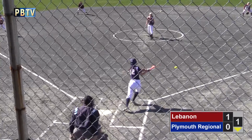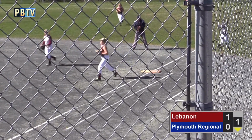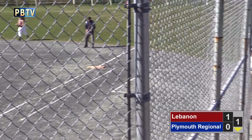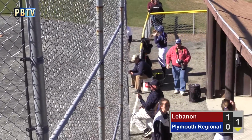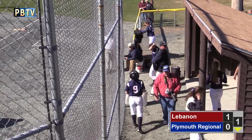Here comes the pitch. Hit to the first base. The first baseman will just tag up. And that'll end bottom of the first. So it's 1-0 here in Lebanon. As we'll get back to you for the top of the second.